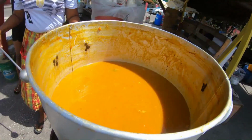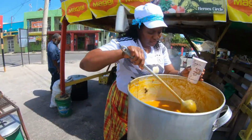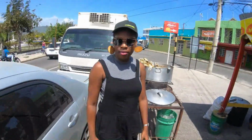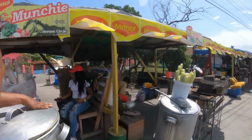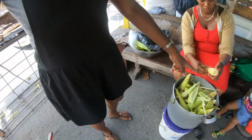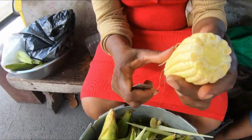Try one, right? Oh god, that one is gonna be so jelly. Yeah, different stalls with people selling pretty much the same things. But this is actually corn. She's pulling it off from the cob, to get it ready to go in the pot.